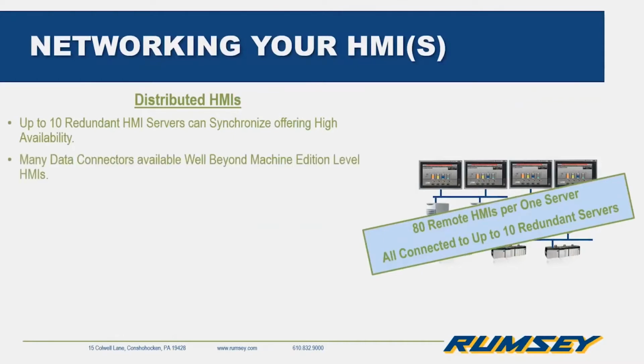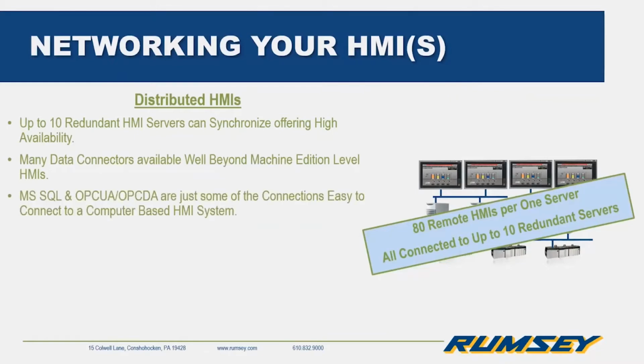One thing we haven't mentioned earlier about distributed is you can have many data connectors beyond just simply connecting to a PLC. The most common would be Microsoft SQL or OPC UA or DA. Those are very commonly needed to connect to maybe multiple manufacturers of database systems out there.